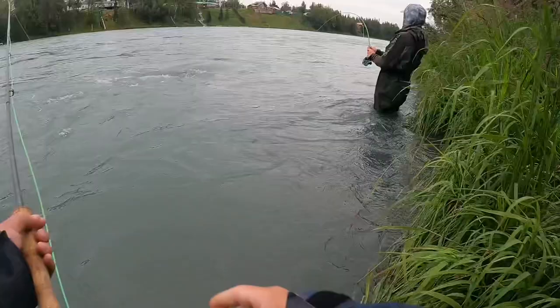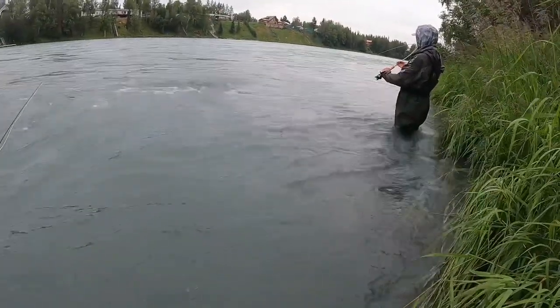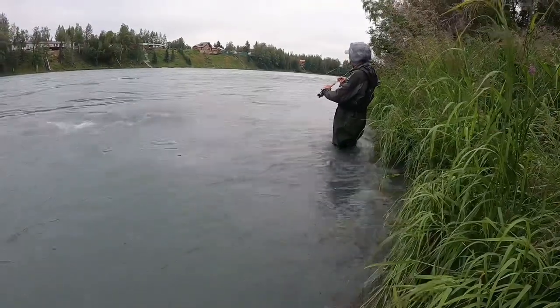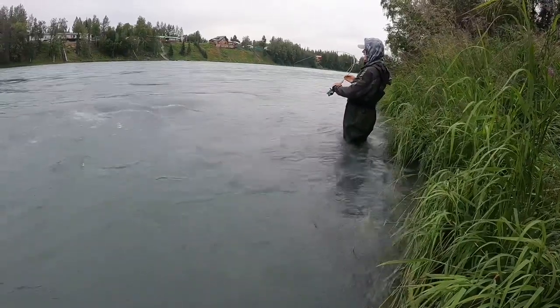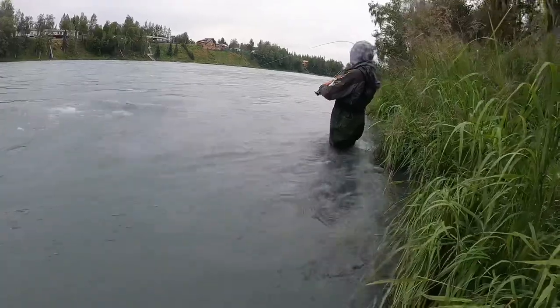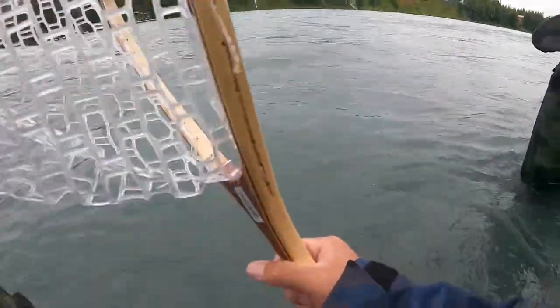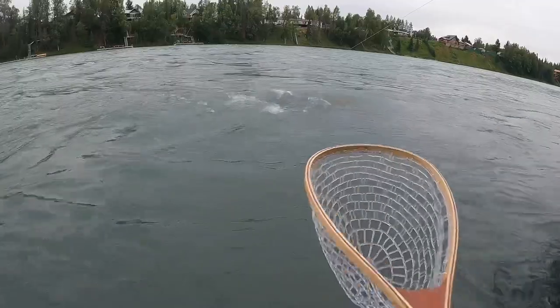Do you tank or what? Nice. I did bring that little net over here. You did? Toss me it. Damn, dude, the sockeyes are running, bro. I might have to go sockeying. I think this is a nice ring.